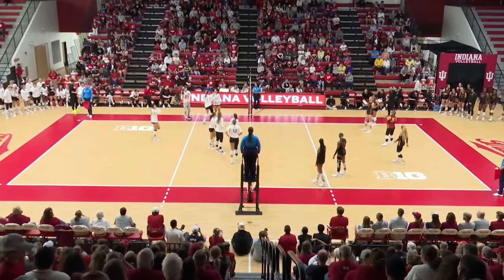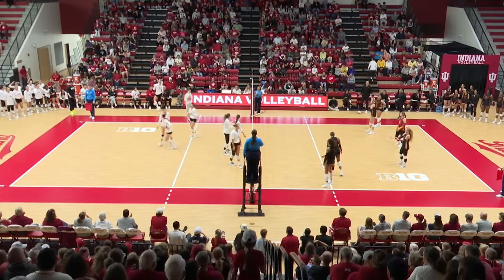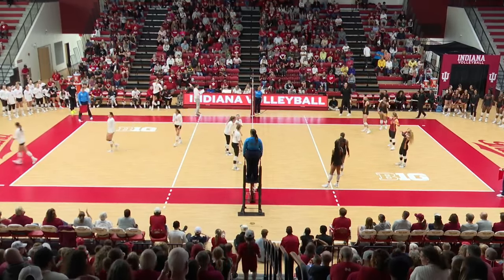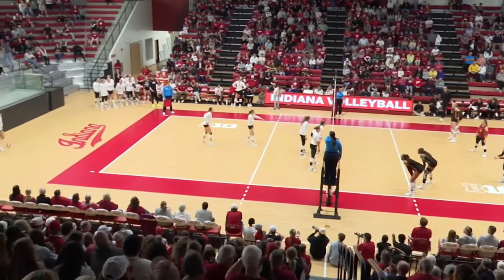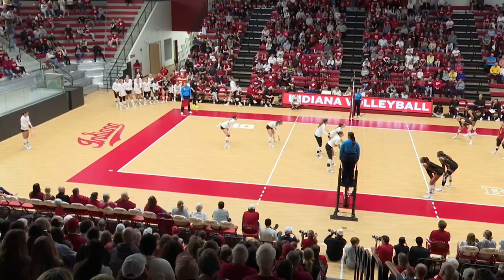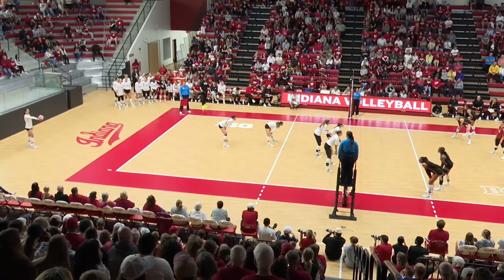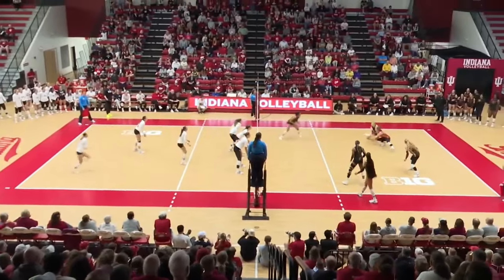And some substitutions as Settle is going to take a seat in favor of the serving specialist, Kenzie Daphne, who hails from Westfield, Indiana, and has a serve that can only be described as a scary topspin jump serve. We'll see it here. And usually she's good for a couple of service aces a game. Throws it high up into the air.